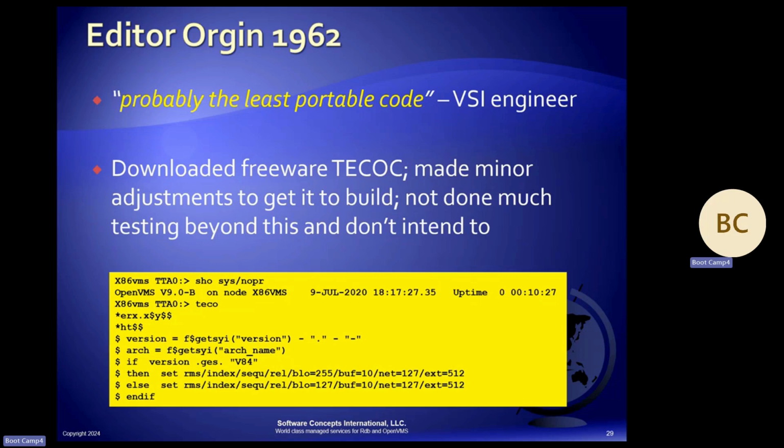It's sort of like some other programming languages where the challenge is to type your name and then escape, and predict what's going to happen. Anyways, I downloaded Tico C freeware off the internet. I had to change a couple things to the build procedure. I compiled it, I linked it, I copied it over to my container, and it ran. And an unnamed VMS engineer said, that's probably one of the least portable pieces of code that could run on VMS. And it worked. I have a timestamp up there. That was July of 2020.